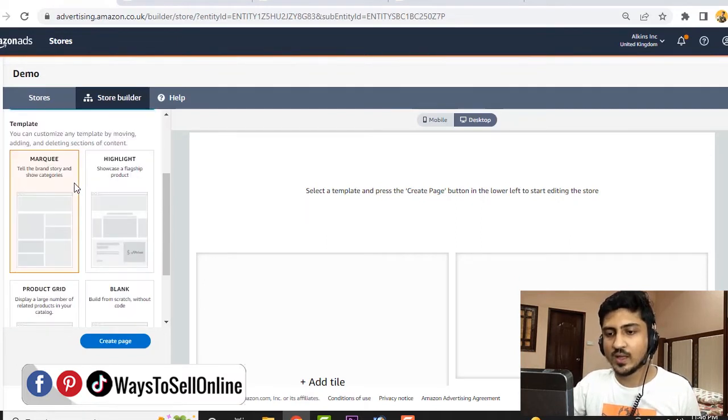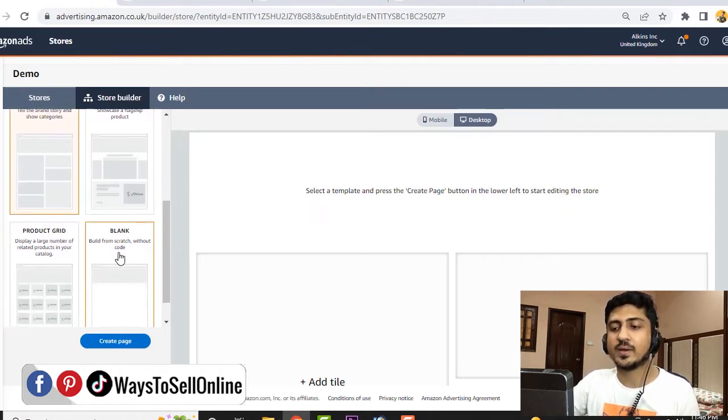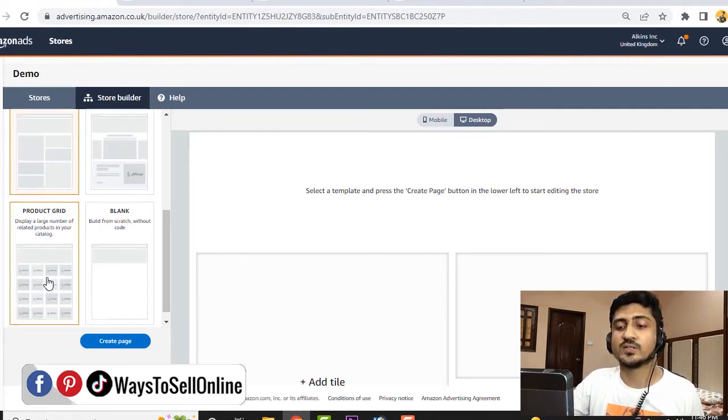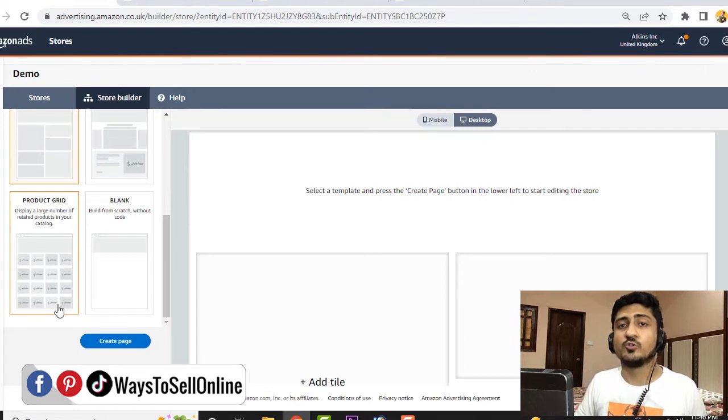We have to go down, and here you can see there are some pre-made templates for you, like there are 4 templates: Marquee, highlight, product grid and blank. So if you want to start creating your storefront from scratch, you can just click on this blank. And if you're having many products in your store, like 10, 20 or maybe 50 products, I'll recommend you to click on product grid, because you can see that there is a grid of products which will display all of your catalog, all of your products in such a cool way that your buyer will see all of your collection.